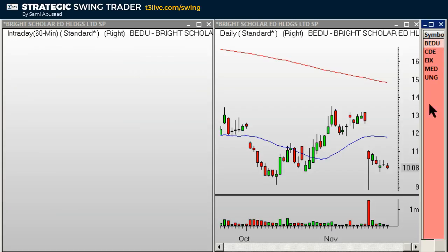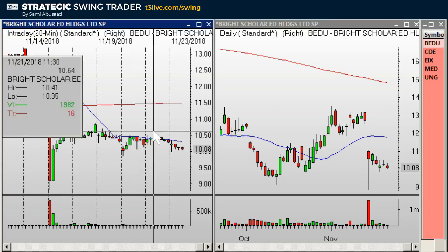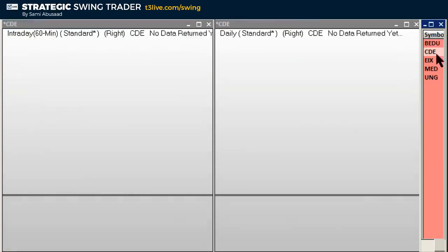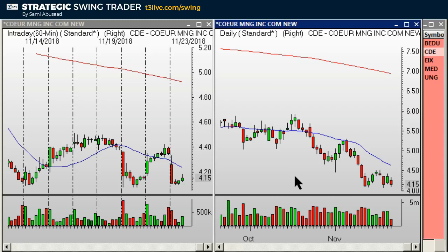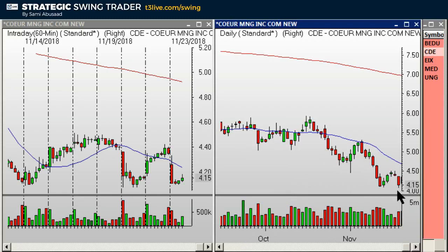Bearish watches, we have BEDU, super thin, under the base, stop above. Not going to talk about it too much. CDE, I had it on last weekend's list, and there were two plays that day on Monday. One didn't trigger. This one triggered and got to the target all in the same day.